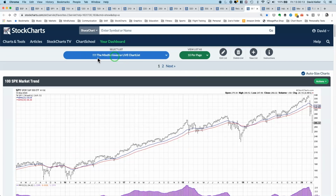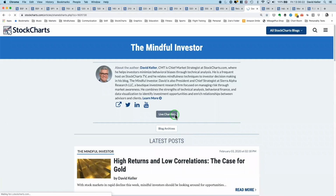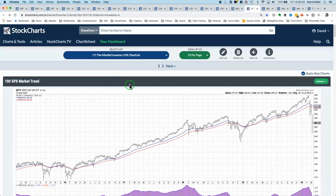Again, if you've not seen this before, if you don't have it, on StockCharts, go to the articles page, go up here to StockCharts blogs, you can go to my blog called The Mindful Investor, and you'll see this link right here that says live chart list. That's going to get you right back to this point where we can look at some of these charts together here. You can save that right to your login, by the way.